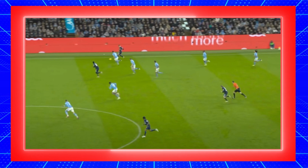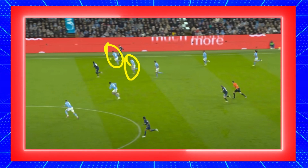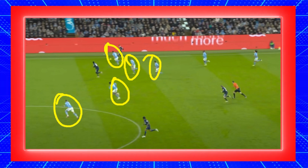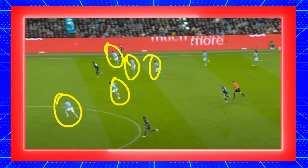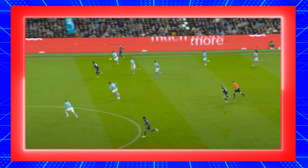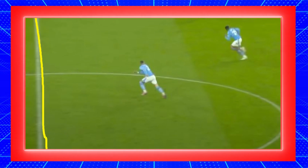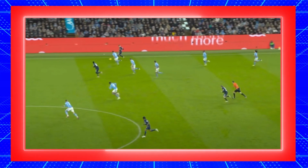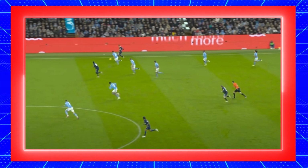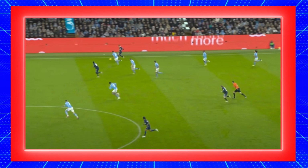Jackson spins. Cole Palmer plays the pass, and again, we have 1, 2, 3, 4, 5 Man City players now running towards their own goal, essentially. And if we have a look at Kyle Walker here, this is the halfway line. So no Man City player is actually beyond the halfway line in their own half. This means it's that little bit more dangerous for them when the ball gets turned over. They're all 6s and 7s.